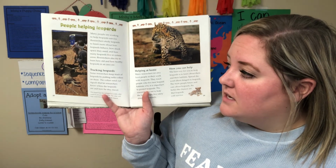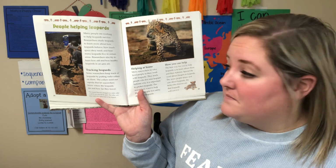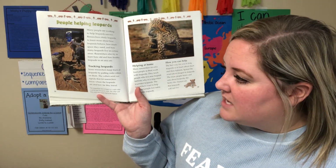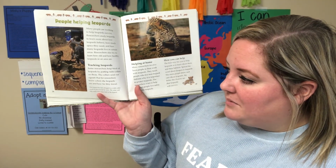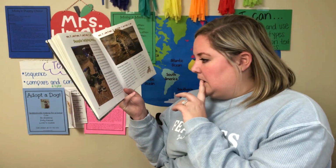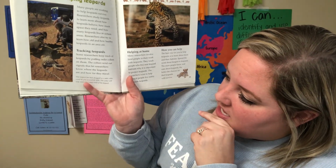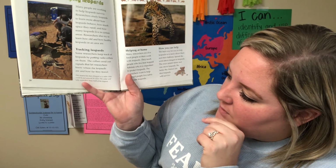Tracking leopards. Some researchers keep track of leopards by putting radio collars on them. The collars send out signals that let researchers know where the leopards are and how far they travel. Okay, so this leopard has been given drugs, so a radio collar can be put around its neck. The collar will help researchers keep track of the leopard. So that means they gave him some type of drug that makes him sleep so they can put a tracker on him and then he'll be fine.